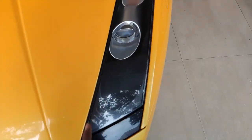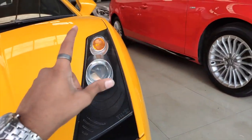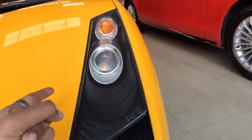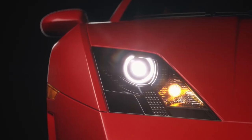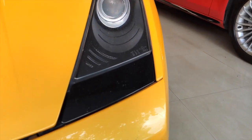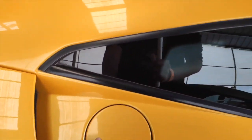You can see it's automatic there. These were the original headlights, as you can see. These headlights are from the factory, they're not changed. These had dual LEDs, but the new Gallardos, well, Gallardos have stopped, but the newer ones have a different structure of headlight and do not get this bar here. The front bumper is quite nice, and this is an OEM car. I heard there's nothing changed or modified. You have a fuel cap here.